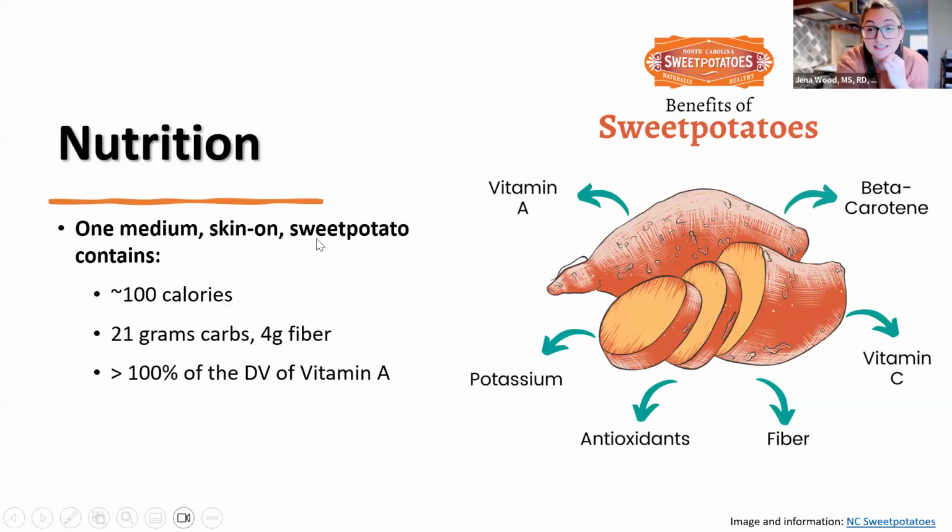Over 100% of your daily value of vitamin A. Vitamin A, or beta carotene, is really what we see here in this little picture that I love. Beta carotene is considered a precursor to vitamin A, so once we consume it, our body converts it into vitamin A. Provitamin A is another way to call it, but over 100% of your daily value, which is amazing. It is also a fat-soluble vitamin, so lots of benefits here. It's because of that beautiful orangey color. Different types of sweet potatoes might have a little more or less depending on their color. This is like a traditional sweet potato.